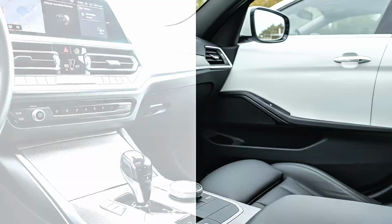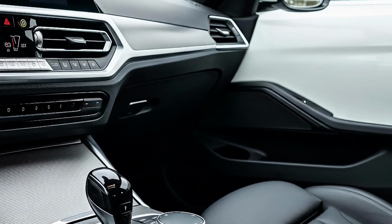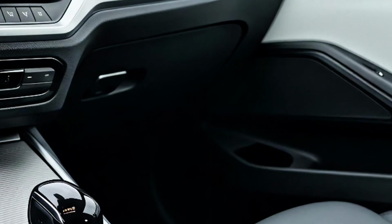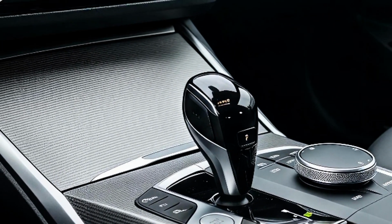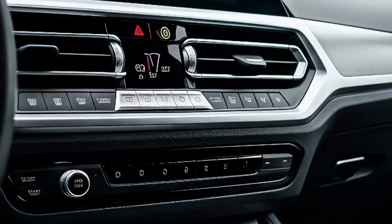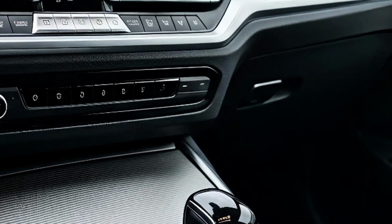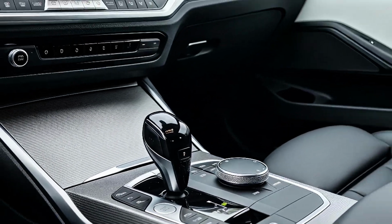Real-world economy and ownership. The mild hybrid smoothing nets small efficiency gains and better low-end torque feel. Expect the 330i to deliver the best real-world MPG without sacrificing drivability. Maintenance is typical of premium European cars. Scheduled services at dealer networks and attention to software updates. Ensure OTA updates are enabled on delivery, and verify your dealership's policy on over-the-air and map updates so your car stays current without unnecessary shop visits.